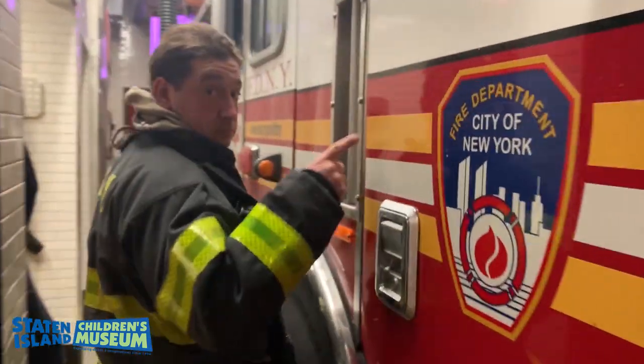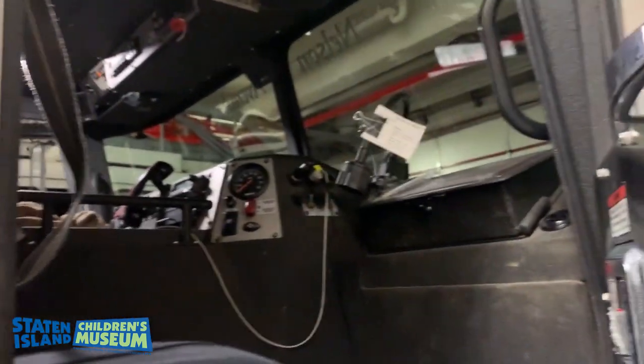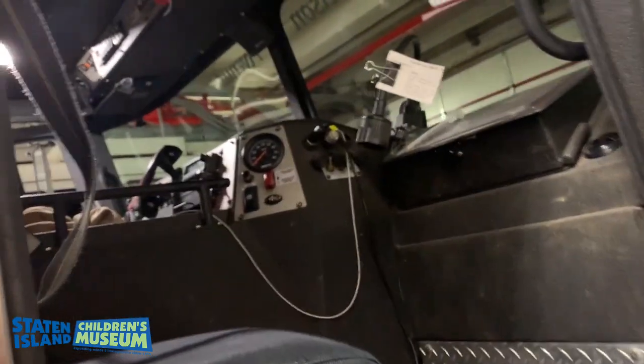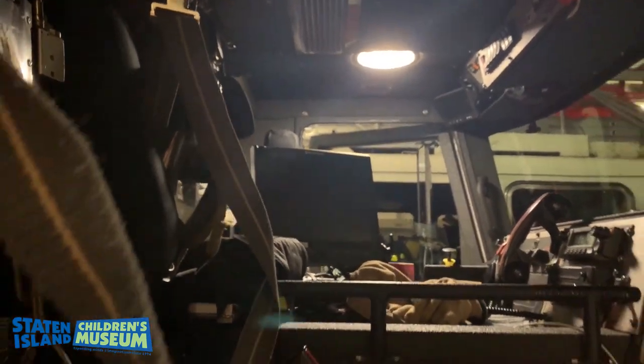This is where the officer sits with the computer that tells them what the call is, where it is, what firehouses are going, and any additional information they might need, like the building's layout. The firefighters can also see this screen and it helps them come up with a plan.